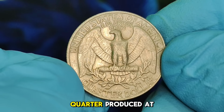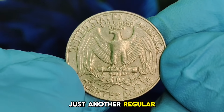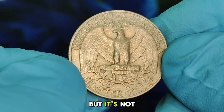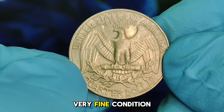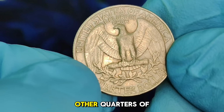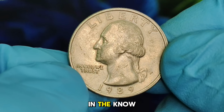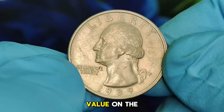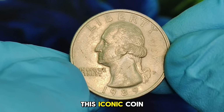The 1989 Washington quarter, produced at the Philadelphia Mint, may seem like just another regular quarter in circulation, but it's not. This particular coin, when found in very fine condition, stands out among other quarters of its era. It's often overlooked, but for those in the know, it holds substantial value on the rare coin market today. Let's take a closer look at this iconic coin.